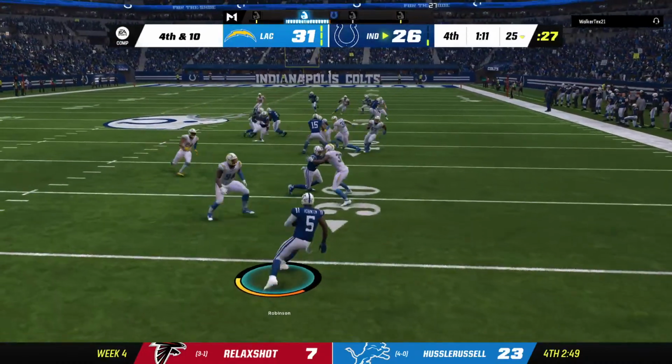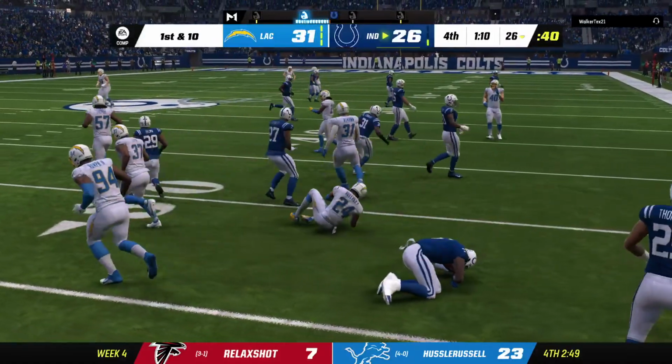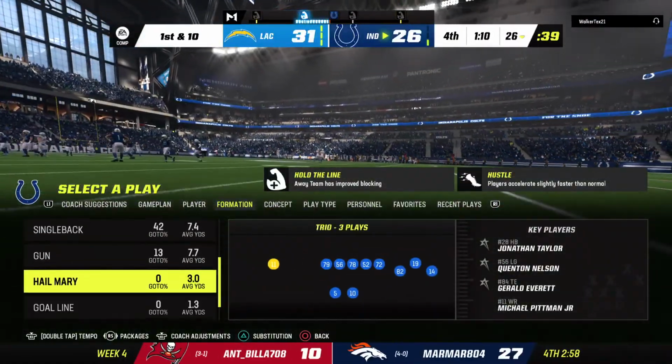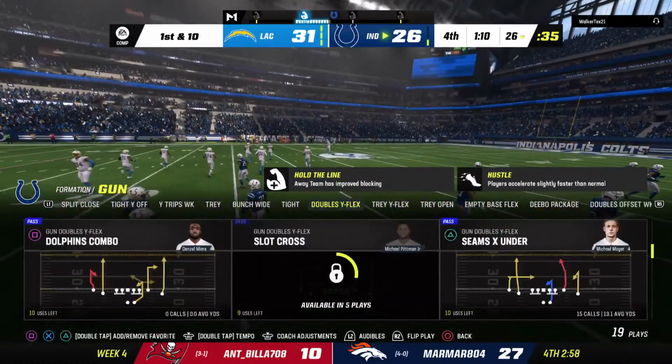Fielded just inside the 20. Officially, that'll go as a 52-yard punt. Not too shabby. And the Colts will go on offense here, 1st and 10.